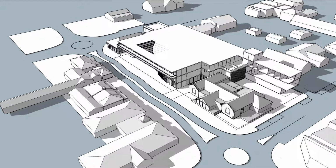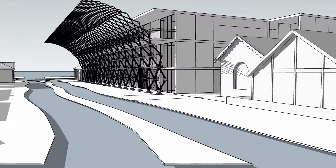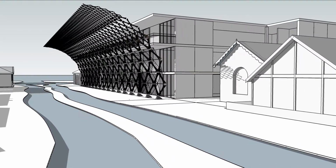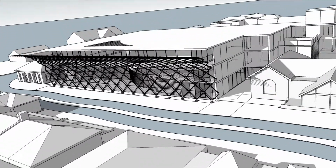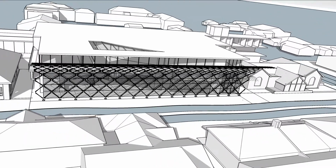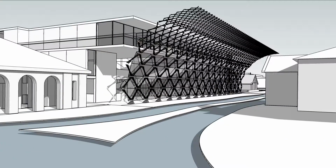We have looked at 2 options for how we would treat the primary elevation onto Queen Street. The first of these is the Big Wave, which is a singular grand curved gesture. Using a diagrid structure of timber and steel and providing solar control measures, we believe this proposal has a powerful local resonance. The wave creates a striking addition to Queen Street, the diagrid structure reducing in scale from the bottom to the top, providing increased visual openness at ground floor level and better solar control at the top.